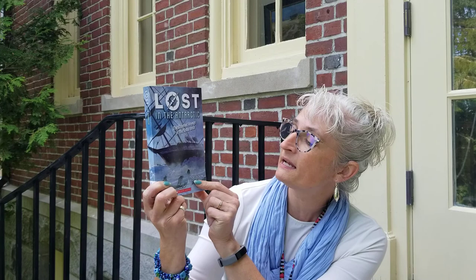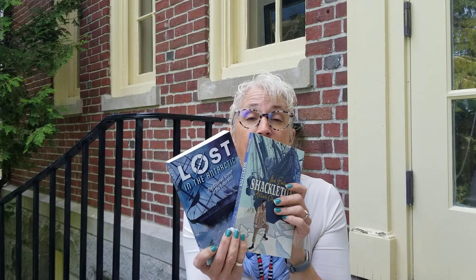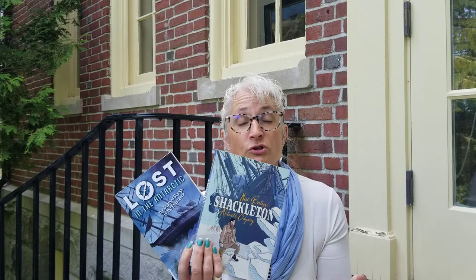And this is another version from a different perspective. This is told by Todd Olson, The Doomed Voyage of the Endurance, and it is about the same ship and about Ernest Shackleton in 1915 when they were marooned or stuck or iced in or whatever you want to call it. They were not going anywhere for a long time. So there's two different versions, and we also have a nonfiction version of the whole story about Shackleton and their doomed voyage as well.